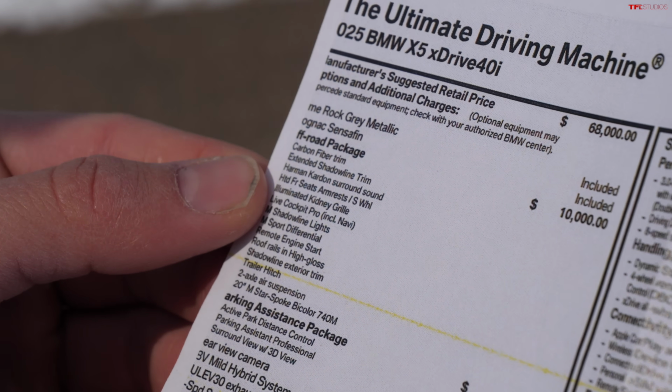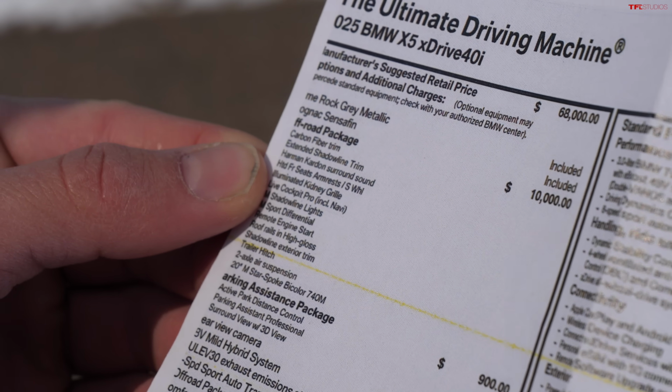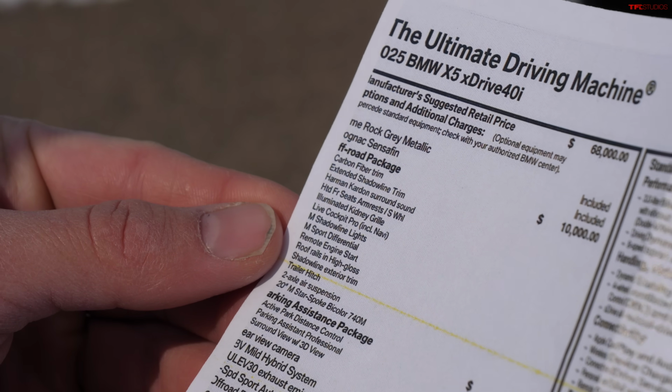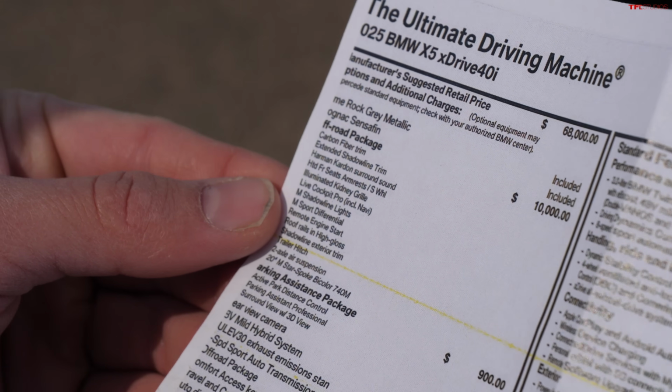Extended shadow line trim. I'm not actually sure what that means. We've got Harman Kardon surround sound audio. We've got heated armrests, an illuminated grille. Not necessary, I would say, for off-roading. We do have a few things like an M Sport differential, which is probably good for traction.